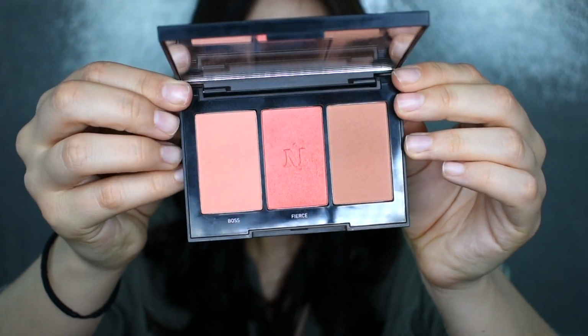I sometimes have a hard time finding blush shades that I like, or blush shades that work for me, that work with my skin tone. A little while ago, I picked up the Morphe blush trio in the shade Pop of Coral, and I have been reaching for this every single time I do my makeup. So this blush palette has 3 blushes in it.